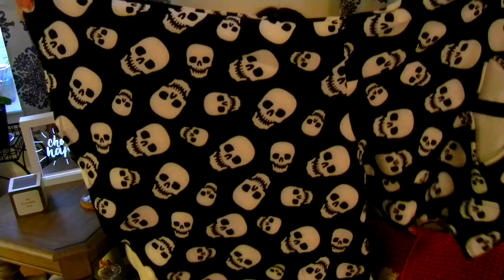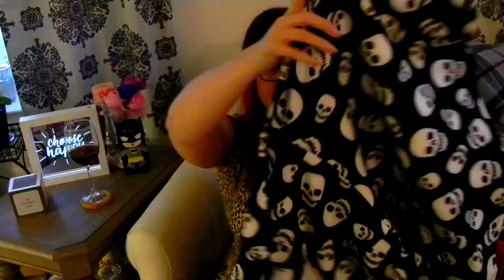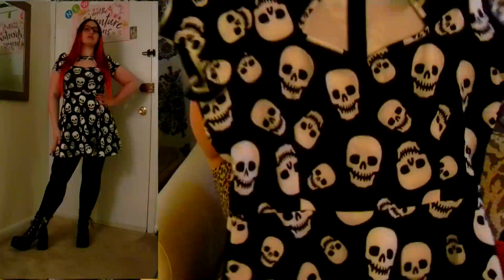It has skulls on it. Wow. So this dress has a nice little peekaboo keyhole right in the front to show off the ladies. This also has a seam line near the waistline. This one is not sleeveless though. It does have little cap sleeves here and a nice inset zipper that goes very far down the front for easy access into the dress and out of the dress.